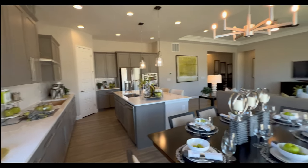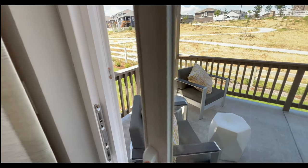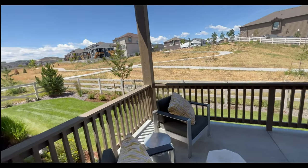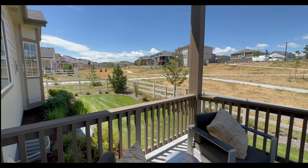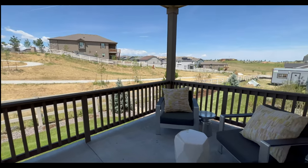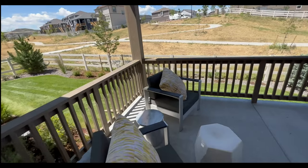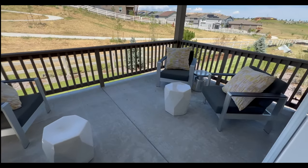It just is for such a large space. It's so bright. There's a lot of energy that comes in with the natural light, the recessed lighting, and a patio right off the kitchen helps so much. It makes it easy to bring the food outside. It is a much easier transition. And you're likely to use it way more when it's off of the kitchen, especially like this one is.